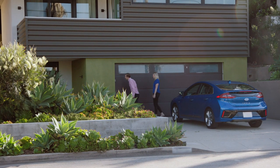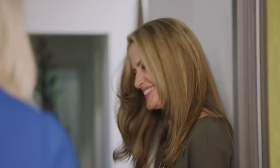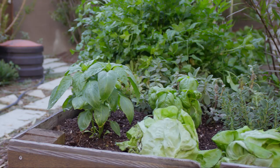Future house open. Oh, hi. Hey. We did it. Come on in. Oh, thank you. We built this house with the idea that you actually don't have to give up anything to have a better lifestyle that's better for your health, better for your wallet, and better for your environment.